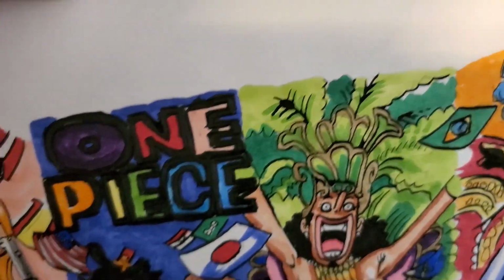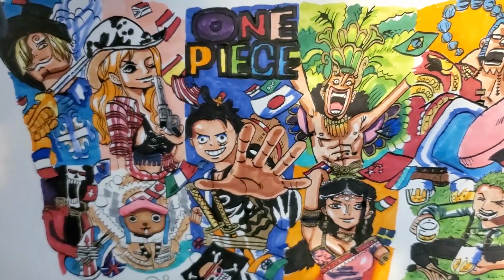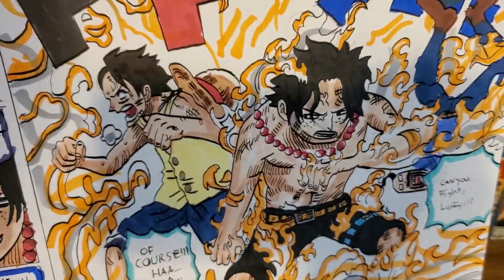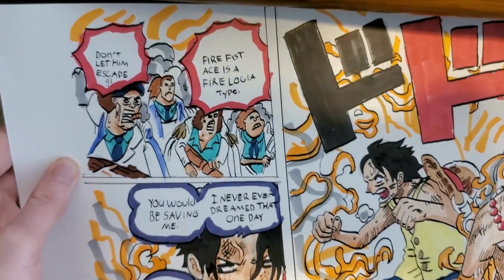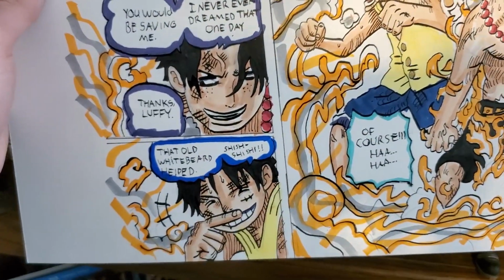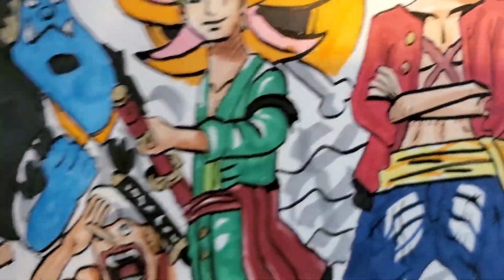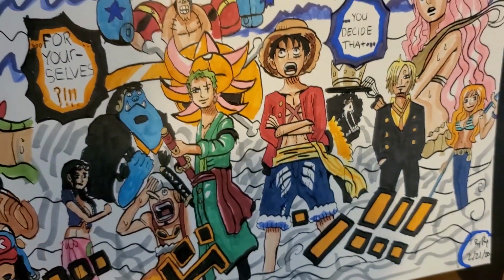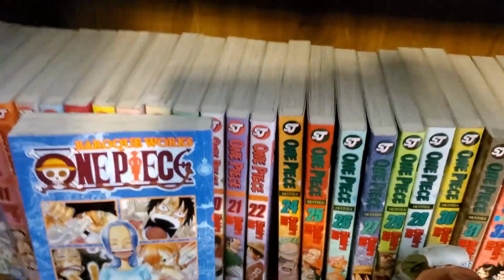And yeah, I'd like to show some artwork that I did. So we got the whole crew here, which looks pretty awesome. And then next we got Ace and Luffy fighting together. So yeah, that was really fun to do. And then we got the Straw Hats trying to stop Hody Jones. So yeah, those turned out pretty good.